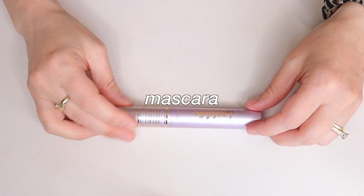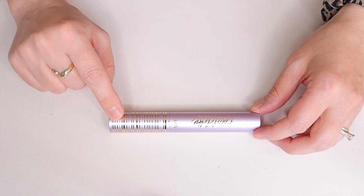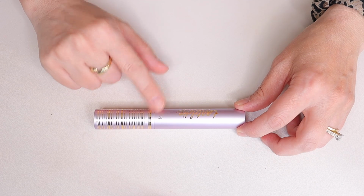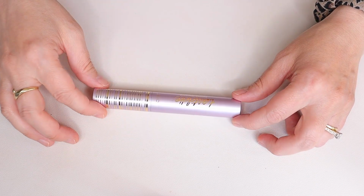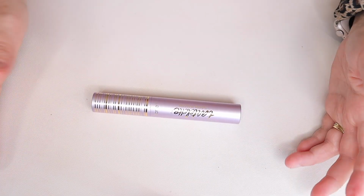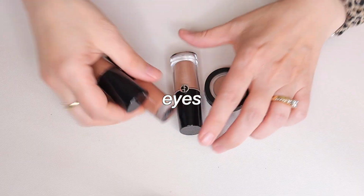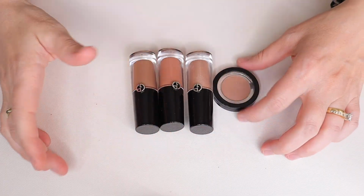For mascara, I'm bringing my Tarte Tubing Mascara. This is in the shade brown. I did order a black one, so we'll see by the time I leave if I have enough in here. If not, I'll have to get the new one, but I'm just using Tarte Tubing Mascara, and this is just perfect. Look at me for eyes. This is all I'm bringing. No eyeshadow palette, nothing like that.